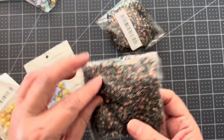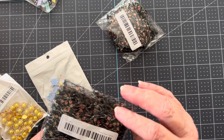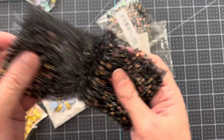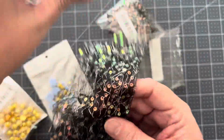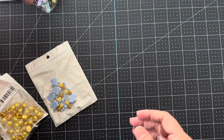So I got two of these, and it's just some. There's 1 yard black trim. I thought it was really pretty with the sequins. See how pretty that is? It's gorgeous. I'd wrap up some friend mail with that. One of the three. So I got two of those.